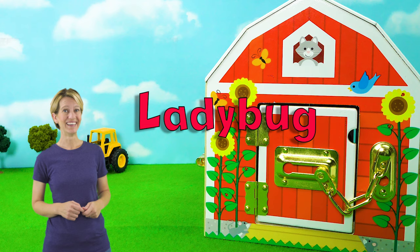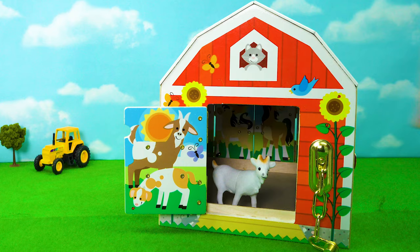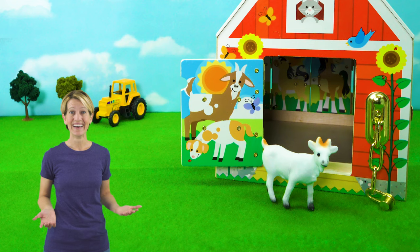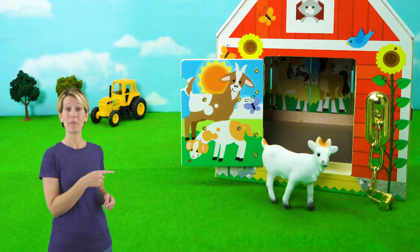Okay, let's see who's behind our door. Hey! It's a goat! Do you know what sound a goat makes? Yeah, they go, ma, ma. I love making animal sounds. Goat starts with the letter G. Okay, let's walk around the side of the barn and see what else we can see.